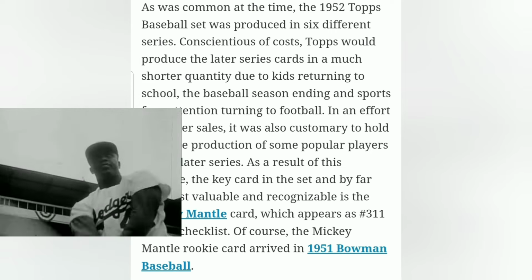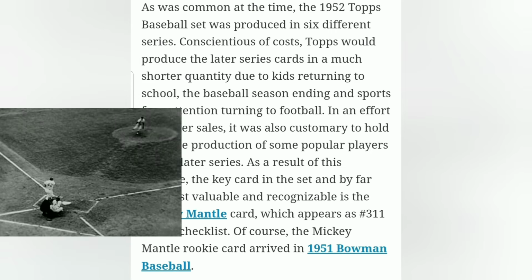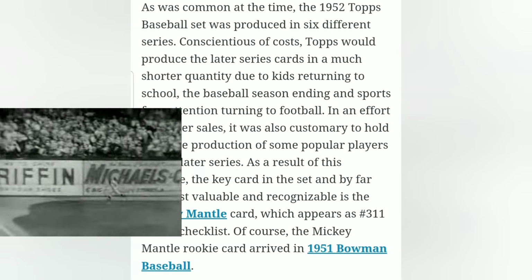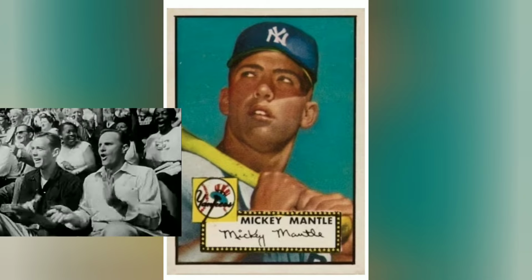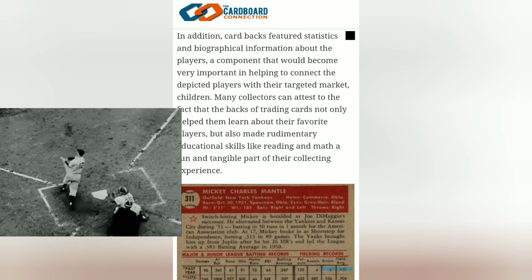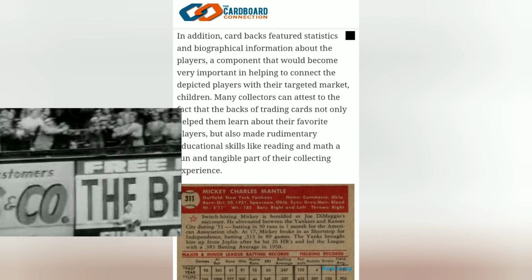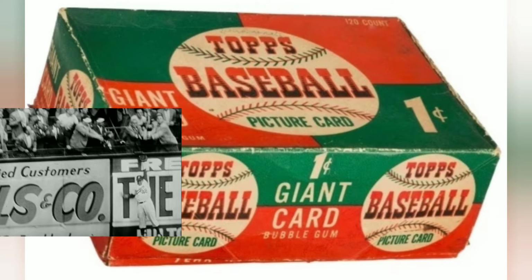This article by Cardboard Connection states very well how the higher number of cards were produced later on in the year, and there were less of them, making the Mickey Mantle and Willie Mays rookie cards in this 1952 set more scarce. Whoever had the official idea of making sure the stats were on the back of the card was a genius and a hit, and it's continued on to today in sports cards.